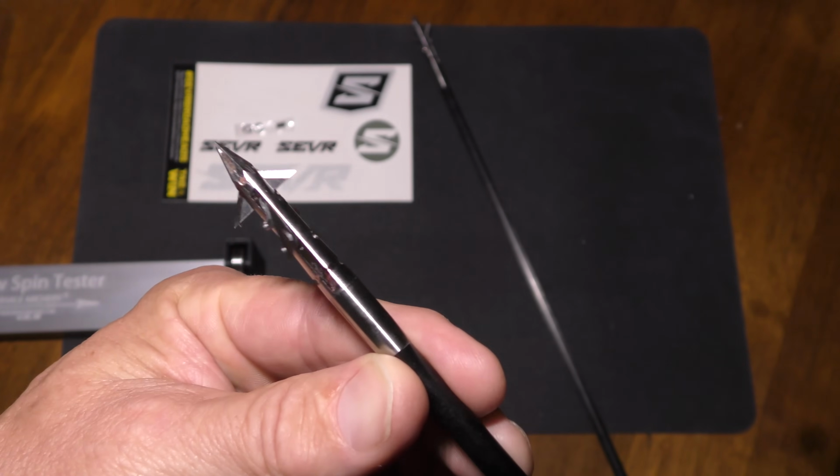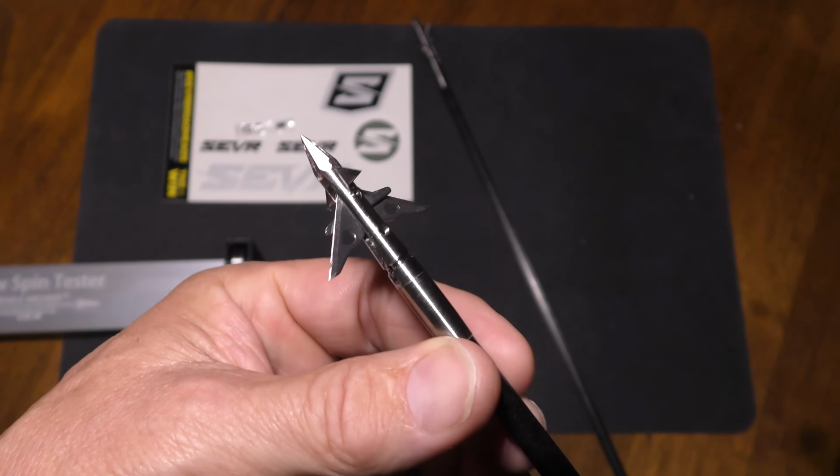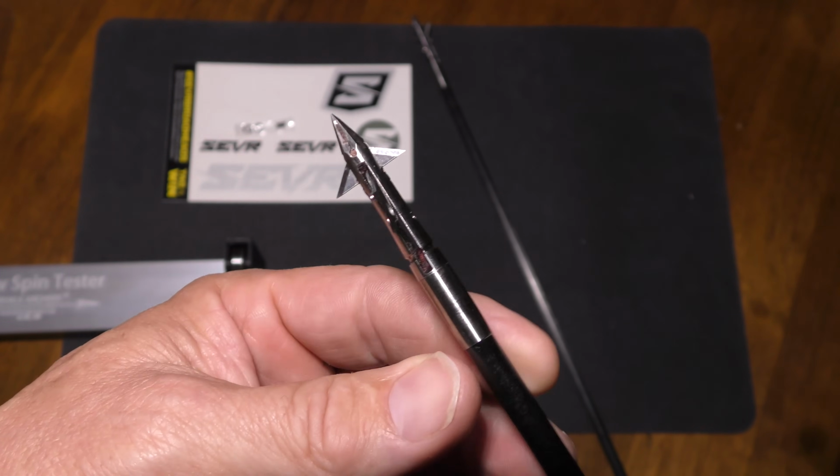So this is the broadhead we're going to be using today. I'm really excited about this. I want to see how it performs. I just wanted to give y'all a sneak peek at it, and let's go hunting.